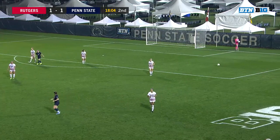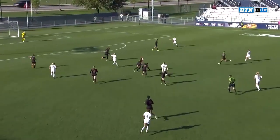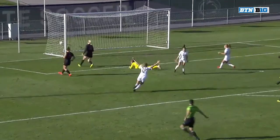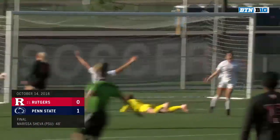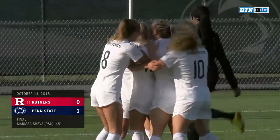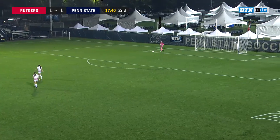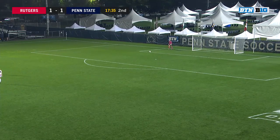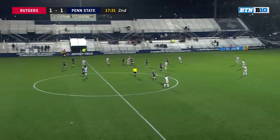Last year, another exciting 1-0 game. Let's take a look back. Marissa Shiva is the game winner here. What a ball by Frankie Taliaferry for that run outside to in by Shiva. Stays on side and then finishes it with her left foot for the game winner against Rutgers. Shiva, who has graduated along with Maddie Knopf, Alina Ortega-Herrada, Emily Ogle, Charlotte Williams, big-time players. Penn State getting the win last year, October 14th, under obviously better weather conditions, right?